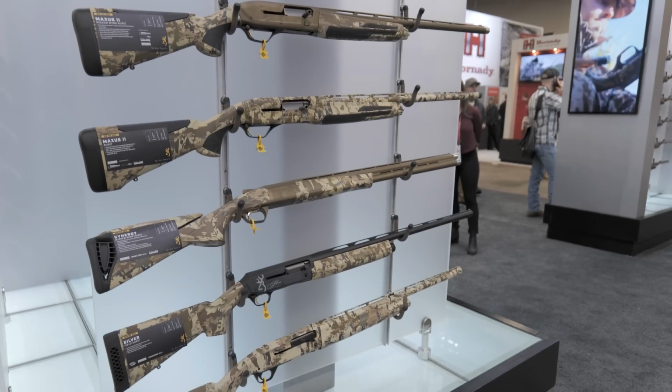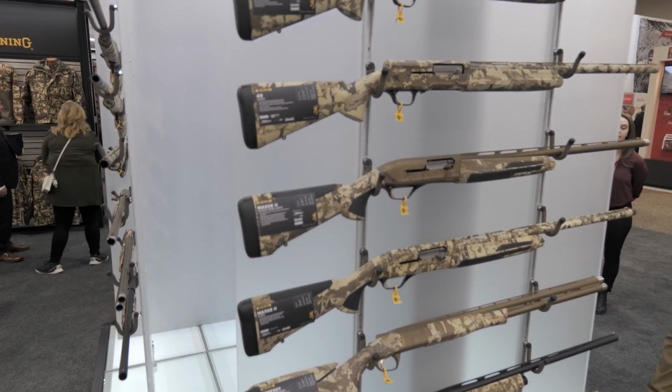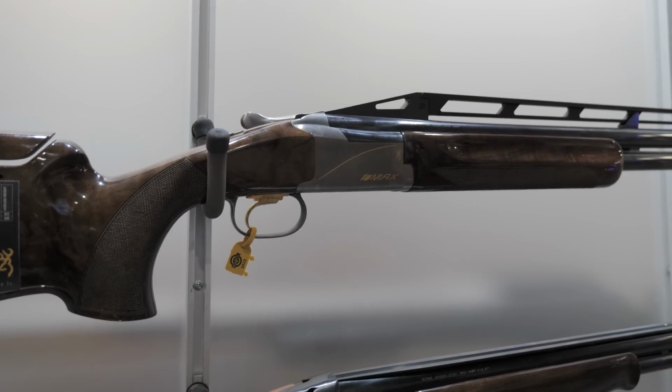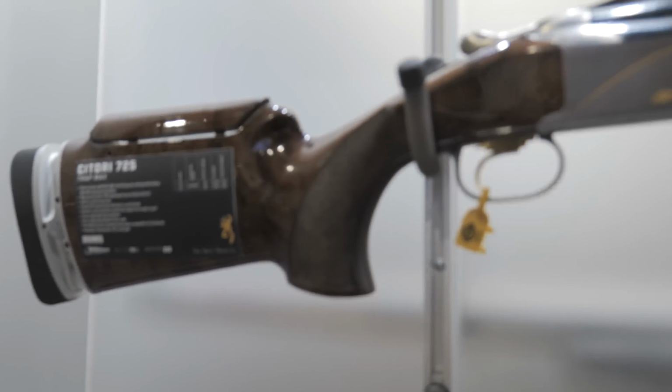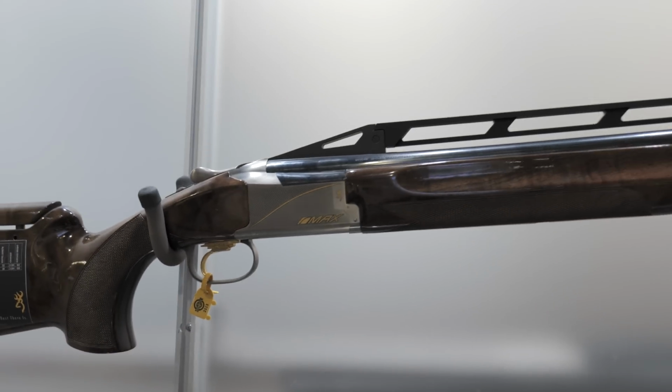From the Gold to the Silver, Synergy, Maxus 2, A5, all in that same camo pattern. That's pretty cool. Satori 725 Max. Ooh, I like that. Adjustable comb, adjustable length of pull. Looks like they might have an adjustable trigger on there.